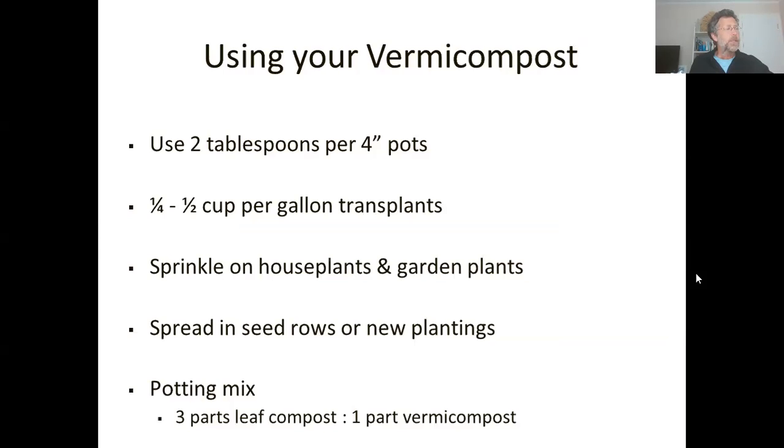So using your vermicompost, now that we have got this miracle, nature's Miracle-Gro material for our gardens, really the general rule of thumb is a little goes a long way. You're looking at up to 10 to 20% of your potting mix or your planting medium can be vermicompost. And castings are going to comprise 70 to 80% of what you put in your bin. There will be some other decomposed materials. And I have found that about a gallon of vermicompost will be enough fertilizer nutrients for a typical 4-foot by 8-foot garden bed. So you can see really potent stuff.